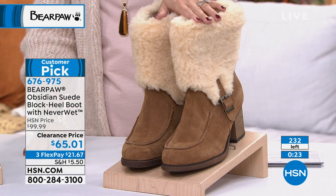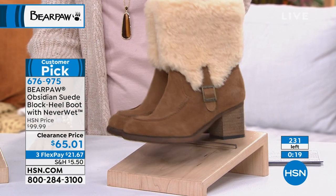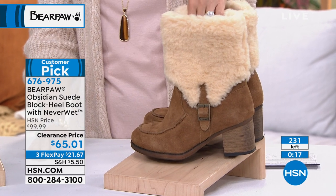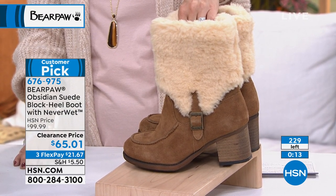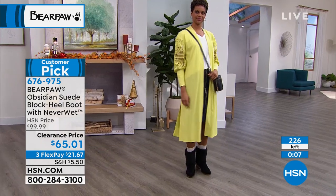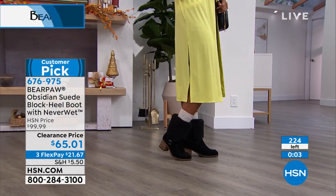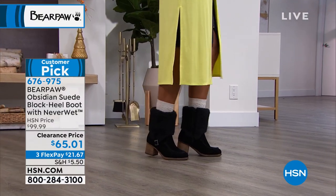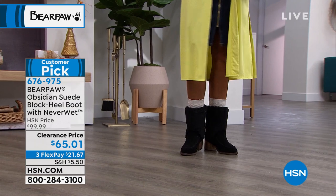If you want hickory, though, final few dozen. We have 50, and that is it for everyone watching. These are clearance, and this is your last look. BEARPAW, when they go on clearance, what we have is what we have, and then they're done. So if you love this style, this is your chance. And these do have the never wet protection. Oftentimes, the fashion boots don't. These do. You have a 4-month return policy right now. It's extended holiday returns through the end of January next year. So make sure you scoop them up while you can.